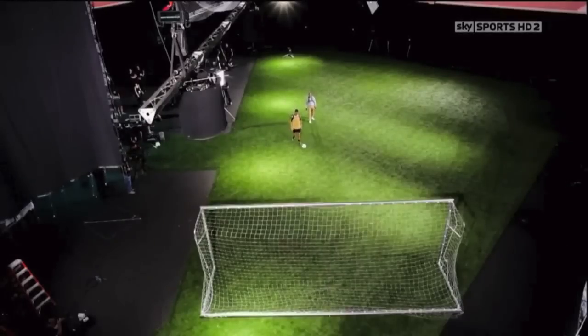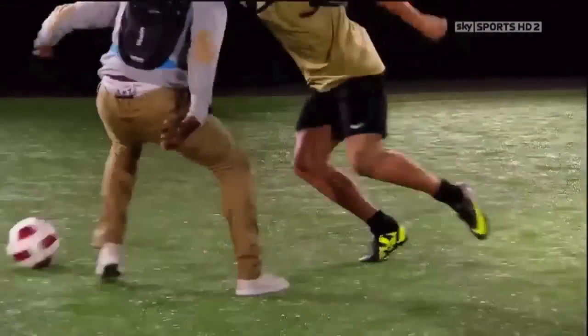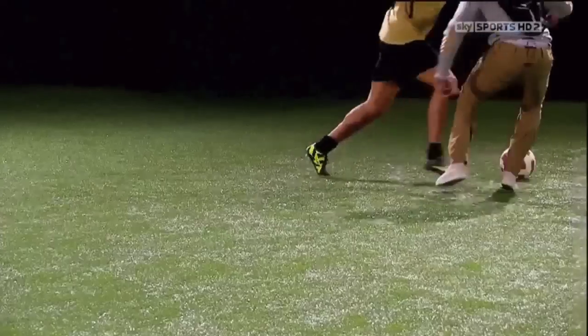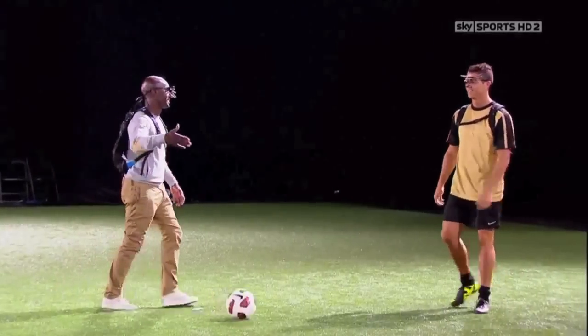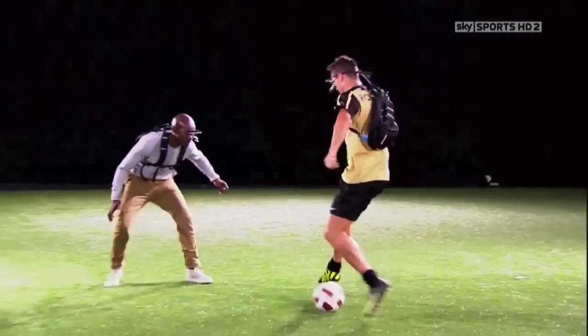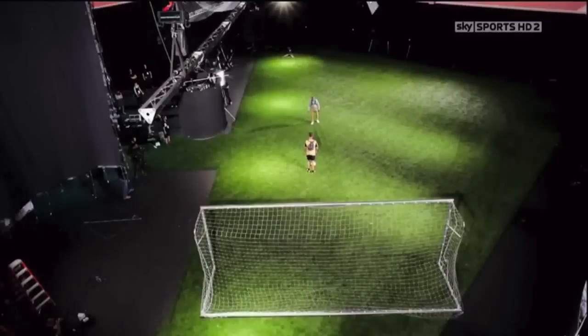OK, let's see if you can keep that ball 5 seconds away from me. Play. That's good 5 seconds. That's a good 5 seconds. That is quality. There's no doubt that Ronaldo's feet are fast and effective, but what part does his mind play in this ability? The eye trackers show intriguing results.